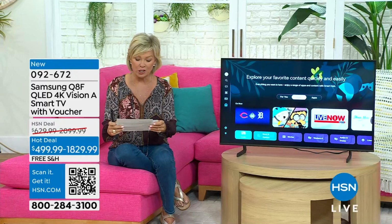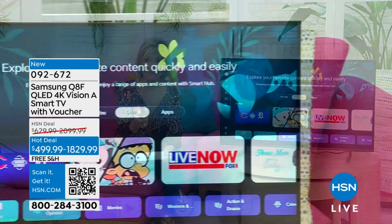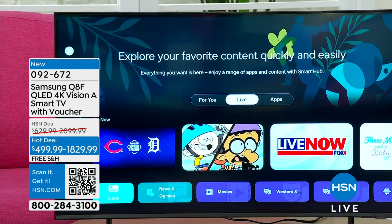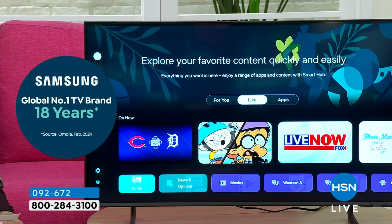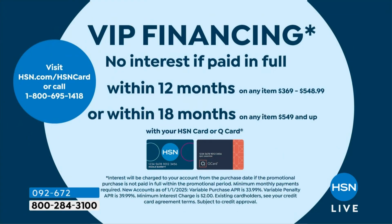On the 85-inch, you're saving hundreds of dollars, and you can do Flex Pay of either 5 payments, or you can do 18 months of financing. So what an opportunity to get the dream size of a dream TV, the number one best-selling brand nationwide. And that just sold me right there. To be able to make this into a beautiful piece of art, I say the bigger, the better.